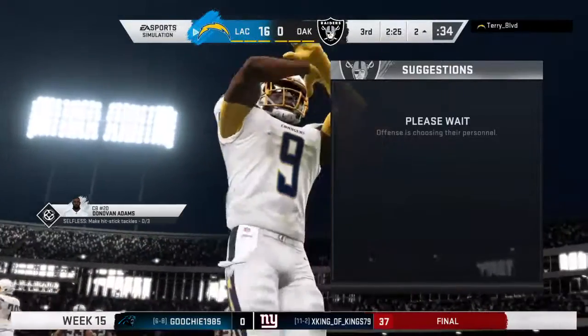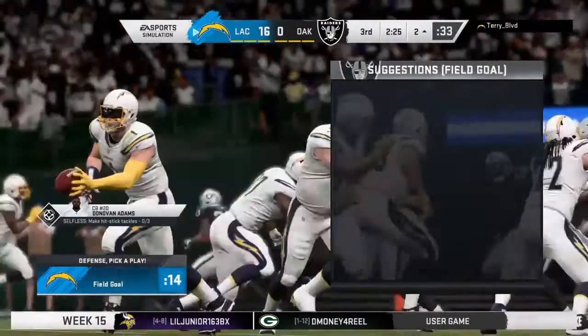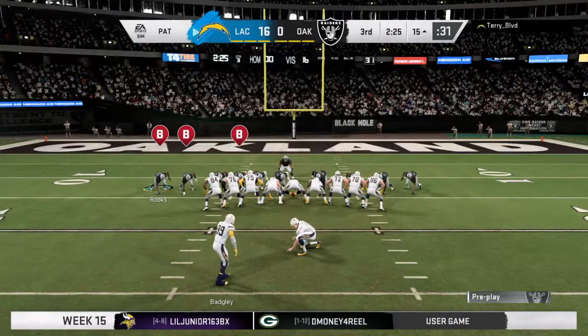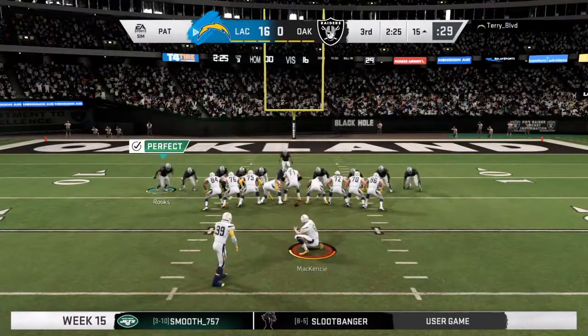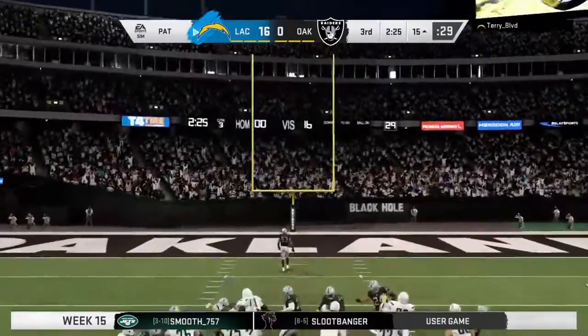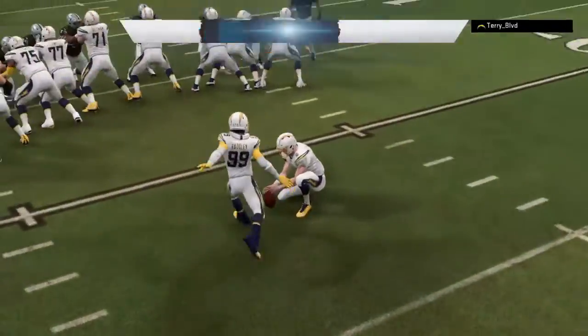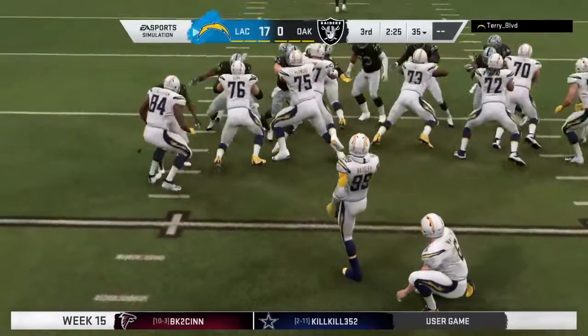Melvin Gordon with his 14th touchdown of the year, 2nd of the game. And the Chargers capitalize on the short field as they take it in for 6. Extra point by Badgley, up and good. And that makes our score 17-0.